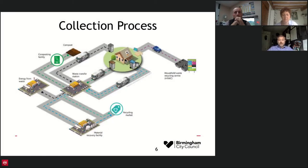So our process from a house, we have various different options. We go from the wheelie bins for a garden, for example. The garden waste is collected through a separate vehicle to the waste transfer station, and then in Birmingham's case goes to open windrows to compost down, and we compost around 34,000 tons of garden waste each year. For residual waste, that's on a weekly basis, it is collected again with a separate refuse truck. It goes to a transfer station, and once it's been sorted and checked over, it goes off to an energy from waste plant where we incinerate it and produce electricity from that waste.